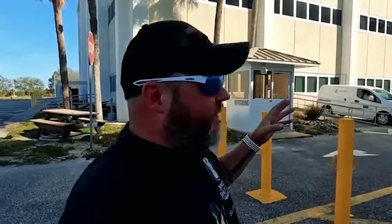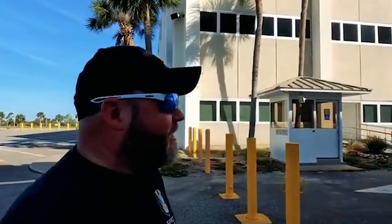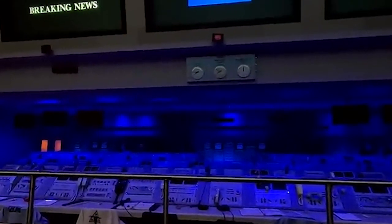We're at the intersection here of that operations building. There's a little platform up there. Palm trees, palm trees. The Kennedy Space Center, KSC. And look, it's pretty old. Astronaut parking only, from the 60s. Mission control, set to take place in the 60s.